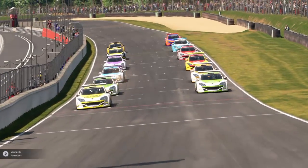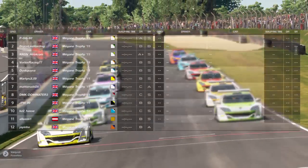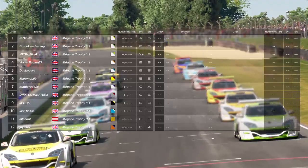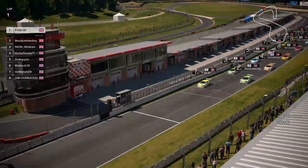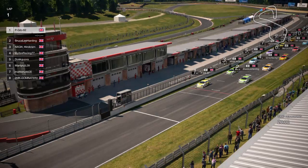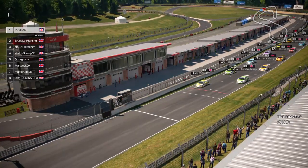So it's P. Gibb 92 on pole position for the first time this season on the left hand side in that yellow and white steel seal car. Bruce Lee Harden on your right hand side of the screen, the green and white Capper. Watch out for Hirakram and Vortex Racing around this circuit. We've got 20 minutes on the right hand side, and hopefully here come the numbers.